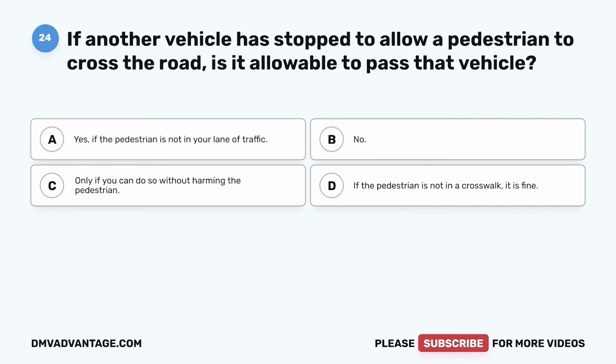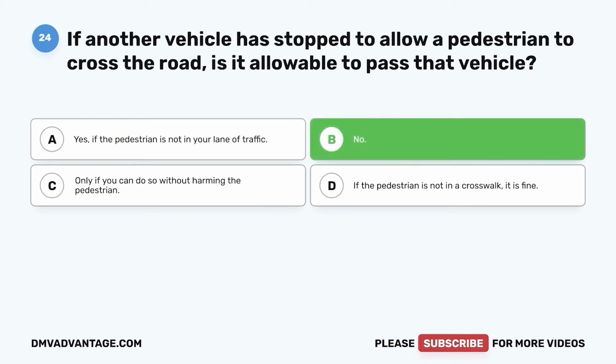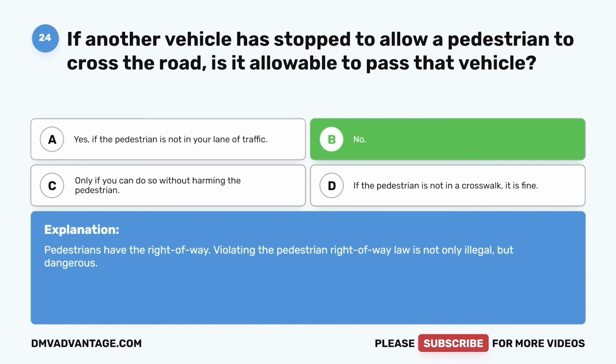Question 24. If another vehicle is stopped to allow a pedestrian to cross the road, is it allowable to pass that vehicle? A. Yes, if the pedestrian is not in your lane of traffic. B. No. C. Only if you can do so without harming the pedestrian. D. If the pedestrian is not in a crosswalk, it is fine. The correct answer is B. No. Pedestrians have the right-of-way. Violating the pedestrian right-of-way law is not only illegal, but dangerous.